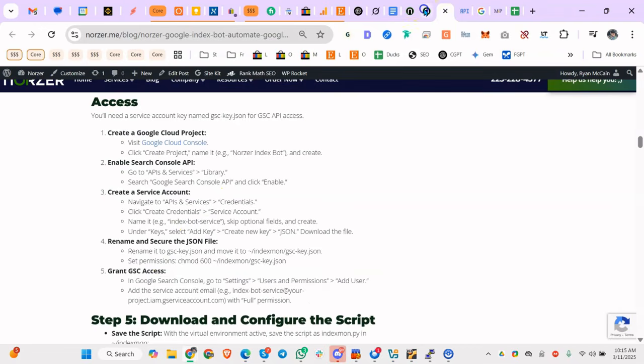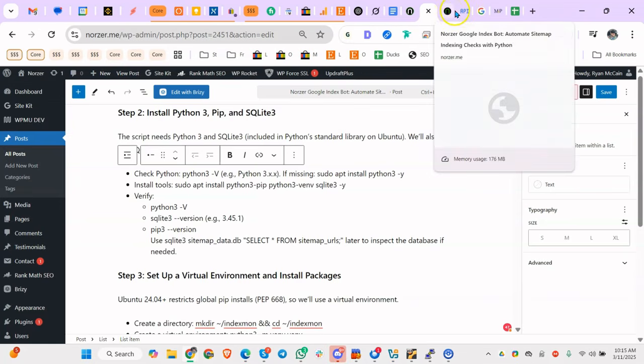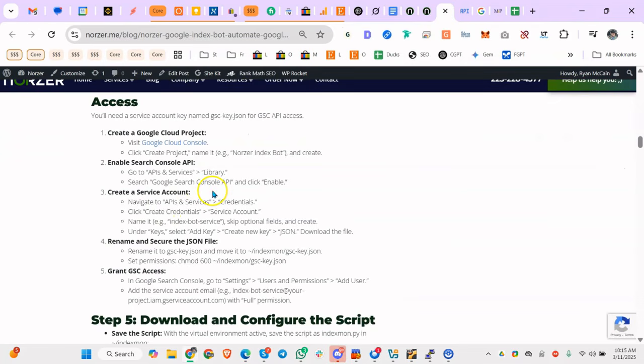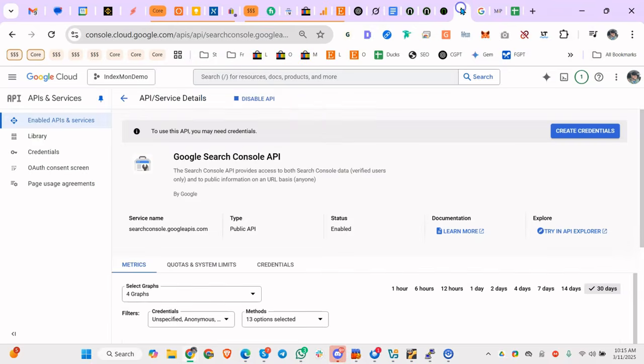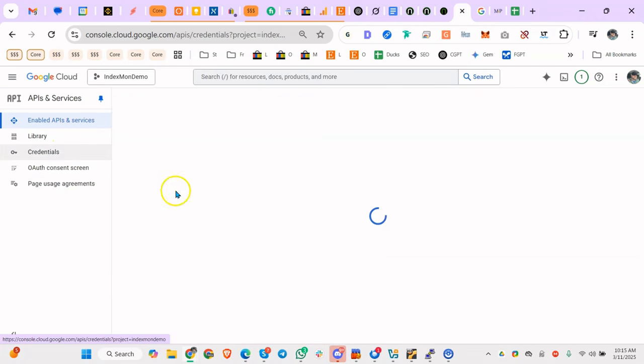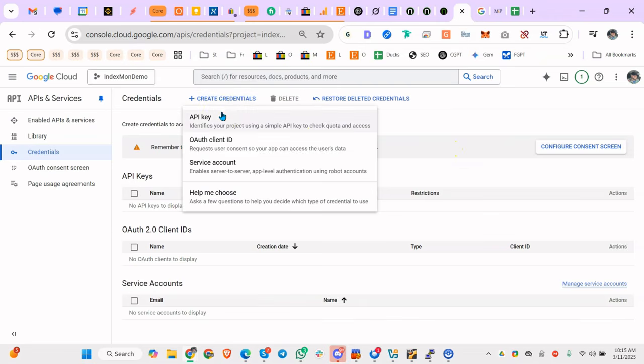Okay, we're going to go to credentials. Now what we're doing here, you have to give permissions for somebody to use this project. So the next step is create credentials, APIs and services, credentials. Okay, right. This is kind of confusing me because the wording's a little weird. So now you can go create credentials, or you can just go to credentials, I think. And then we're going to create credentials.